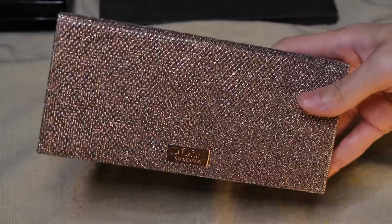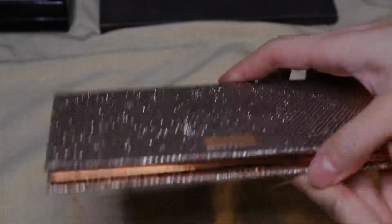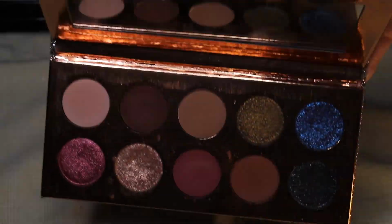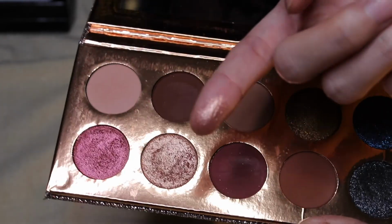Let's talk about the Dose of Colors Desi and Katie. I really like this palette's packaging, stunning, and I think the color story is just really pretty, very useful. You got some really pretty shades, like Just a Kiss. This shade is really pretty.